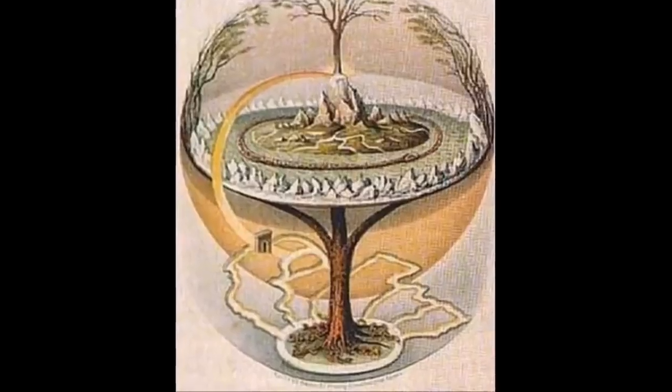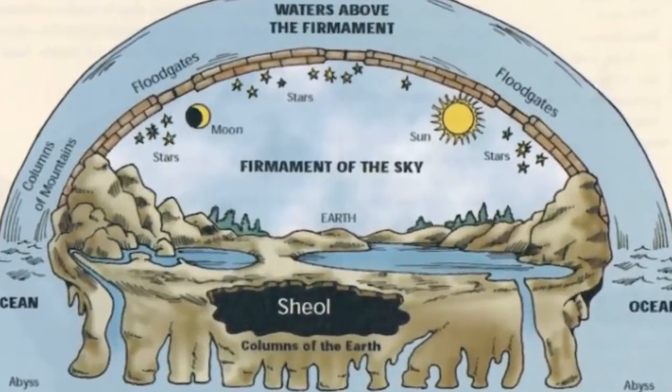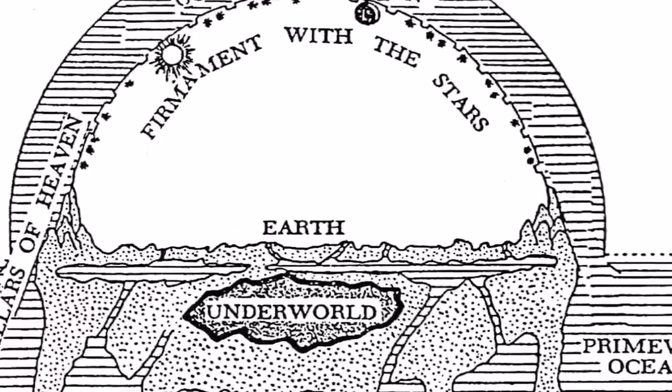Many ancient cultures across the plane support the notion of Earth being held upon pillars, but the fact of the matter is, no one can ever know for sure what is beneath the Earth.